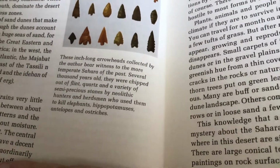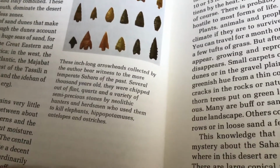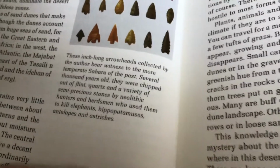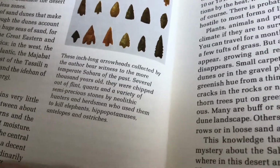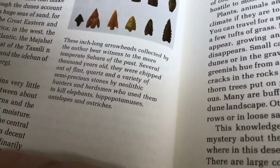These inch-long arrowheads collected by the author bear witness to the more temperate Sahara of the past. Several thousand years old, they were chipped out of flint, quartz, and a variety of semi-precious stones by the Neolithic hunters and herdsmen who used them to kill elephants, hippopotamuses, antelopes, and ostriches.